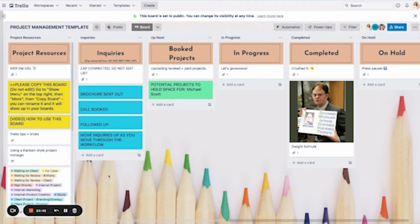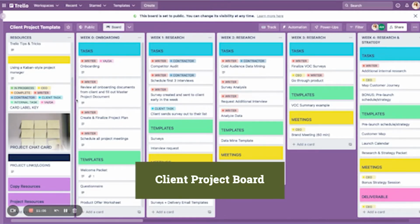Now I'm going to go to a copy of our client project board, where when we are doing a large project, like a 15-week project, that client gets their own Trello board. If it's a VIP day or VIP week, then everything's going to be done within this card here, and it's going to be like a template specifically for the VIP week. But I want to show you what a client project looks like.